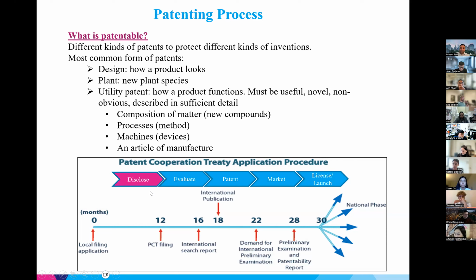Patenting is a long and tedious process, and very expensive as well. The expenses escalate in the later stages. From the disclosure to the 12-month mark, there's PCT filing. There's the Patent Cooperation Treaty that allows you to go in with one single application and go internationally, but it is an expensive application.